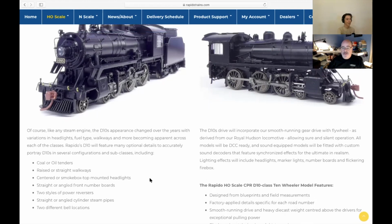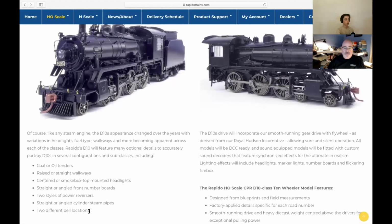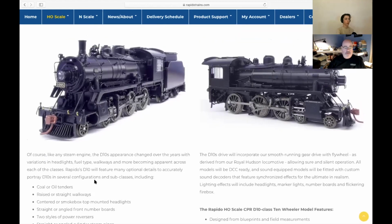Oh, look at the lighting effects. I didn't realize they're going to have a flickering firebox. That's cool. Yeah, that's so rare. Our last thing is the two different bell locations. Oh, yeah. And I did figure out the difference between these. The earlier ones were kind of mounted between the steam dome and the sand dome.